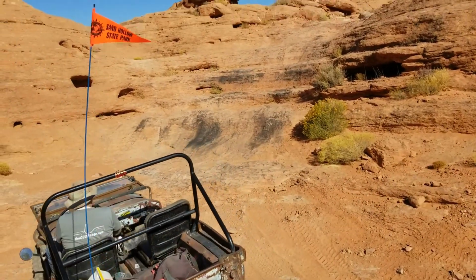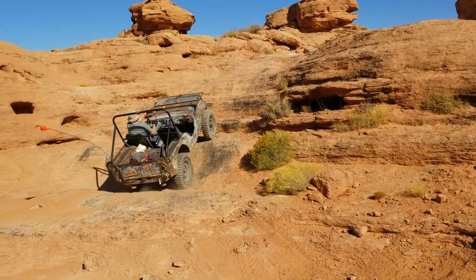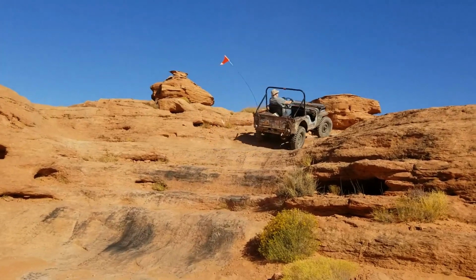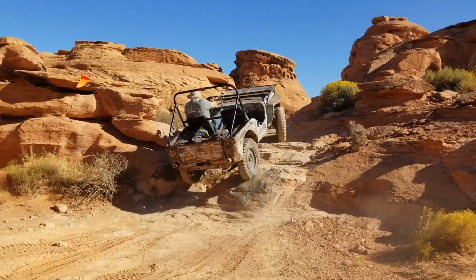I decided to take the bypass. This is just a little bit to the left of the Wall of Doom. It's no cakewalk in itself, but not too bad. We went right up it. Just a couple other little fun climbs.